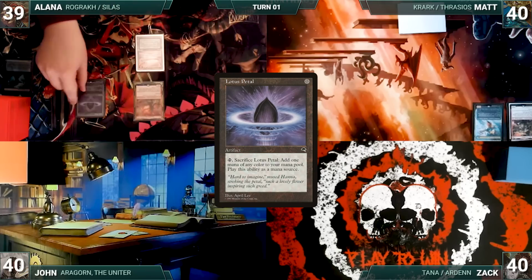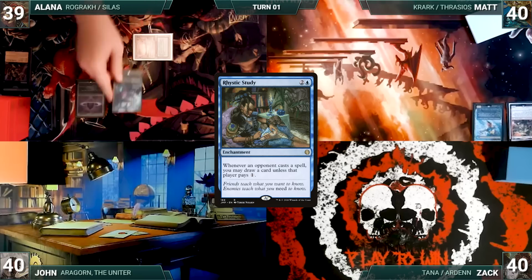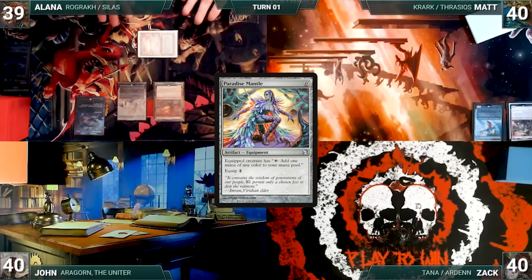She casts her commander, Rograkh, Son of Rograkh. She casts a Lotus Petal. She casts Calling the Weak, sacrificing Rograkh as an additional cost, adding 4 black. She casts Rhystic Study. She recasts her commander, Rograkh. She casts Paradise Mantle. With an explosive turn 1 and a completely empty hand, Alana passes the turn.